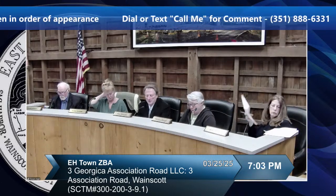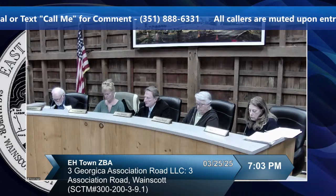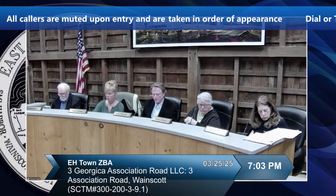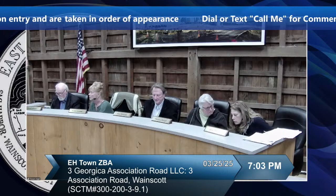Okay, so with that, we'll make a motion for 3 Georgia Association Road LLC, Suffolk Tax Map number 300-200-3-9.1, to close the public hearing, but keep the record open for the applicant to get back to us with some requested information and to receive a public comment as requested. Second. Concur. Concur. Okay, thank you. I just happen to be on the next one, so I'll just stay right here. Oh, you're here for the second one?